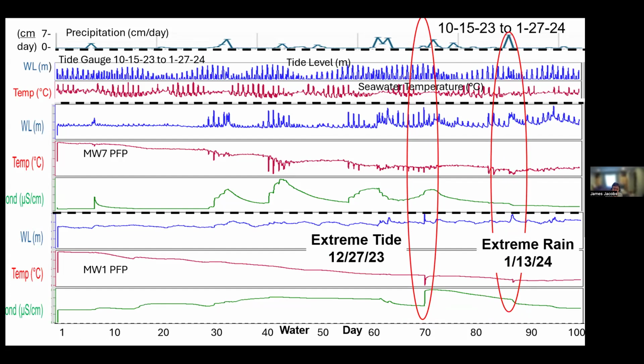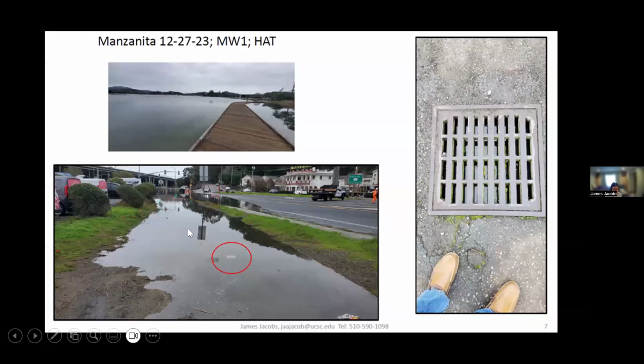Likewise, for an extreme rain, we see a dip in temperature because the rainwater is colder than the groundwater, and the conductivity drops because all of a sudden the salt content of the groundwater is dropping, as we get an influx of fresh water from the rainwater infiltrating into the well. This is the day, that particular day, where the seawater is coming over, and there's the well. It's a circle right there. We're seeing stormwater backflow on the right side as well.